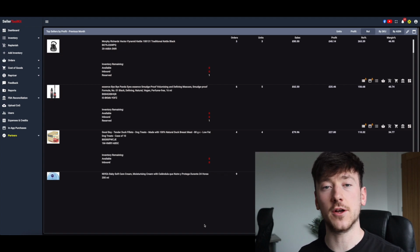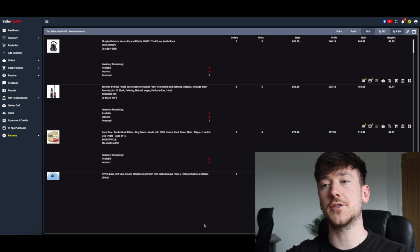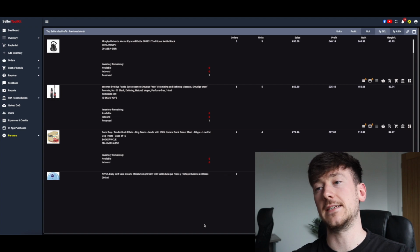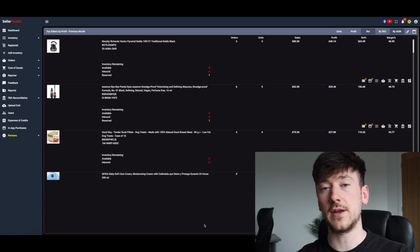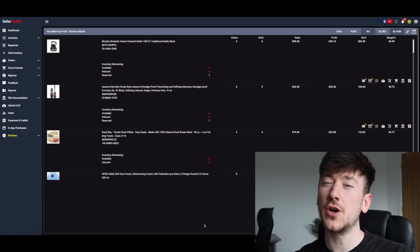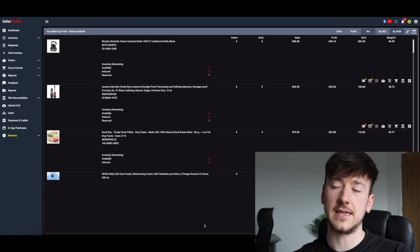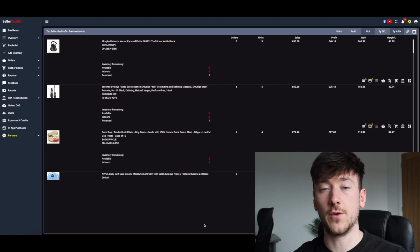If you're like me and you've got a small account, you will get limited on how many you can order. For example, on the screen now, you can see the Morphy Richards Vector Pyramid Kettle. I can only buy 3 units because that's the maximum quantity I could order after one account. You can obviously make multiple accounts, but it is very difficult and a bit of a faff to try and make loads of accounts and enter all your details, etc. So I just do it off the one account.